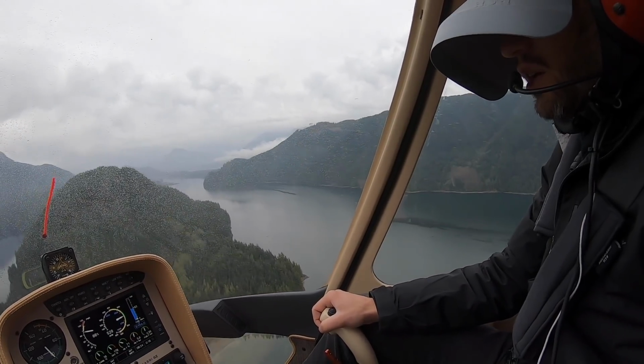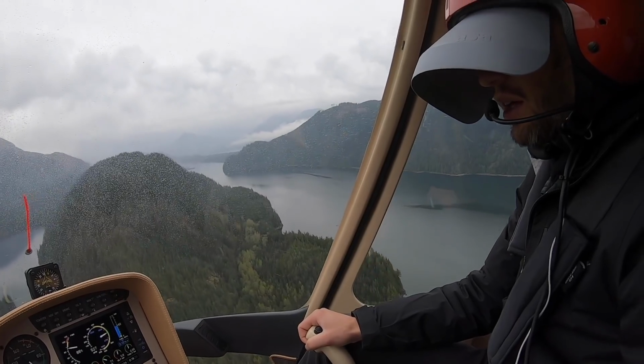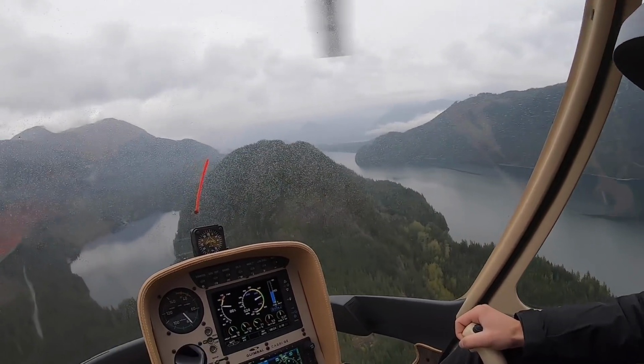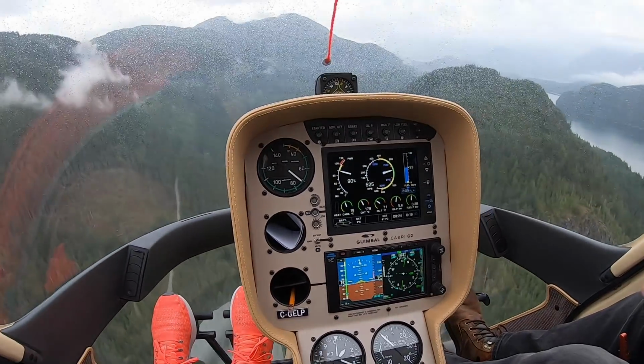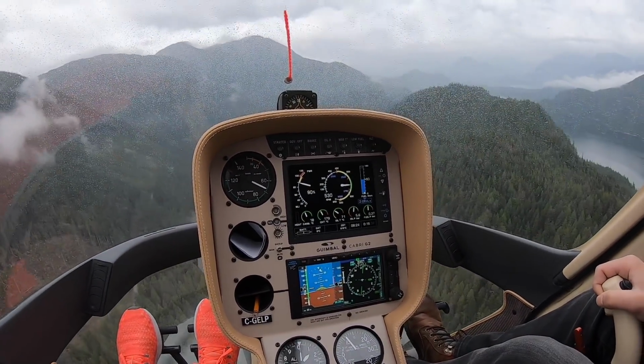If I do a nice, gentle 180 degree turn and maybe descend a bit, I can get this helicopter back out of those clouds. So that's kind of the main idea with the whole thing. I'm actually going to slow down just a little bit if it's all right with you. I'm going to go to about 70 knots because I'm not climbing as fast as I'd like to be and I don't know if there's any terrain around.